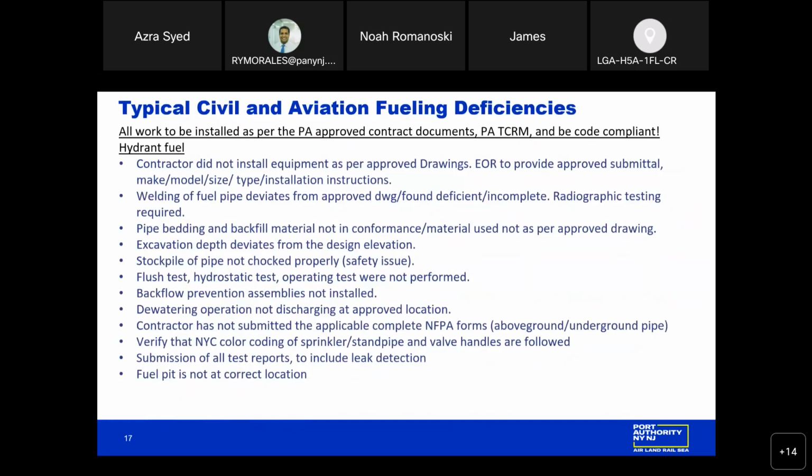For hydrant fuel related construction, we typically see that the welding of the fuel pipe may deviate from the approved drawing or may be found to be deficient or incomplete. The pipe bedding or backfill material is not in conformance with the approved drawings or submittals. The excavation depth may deviate from the design elevation. The stockpile of pipe may not be chocked properly. This could be a safety concern if the stockpile becomes loose and could become a tripping hazard.